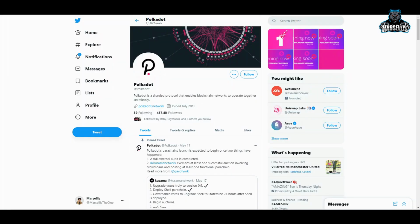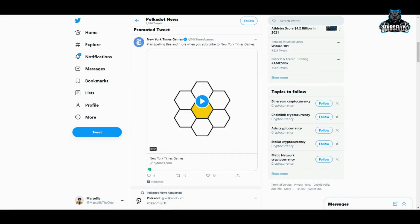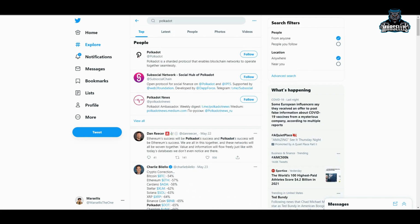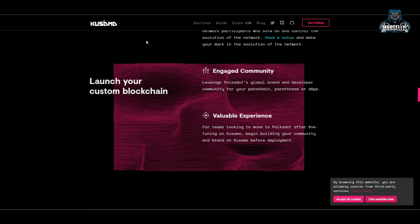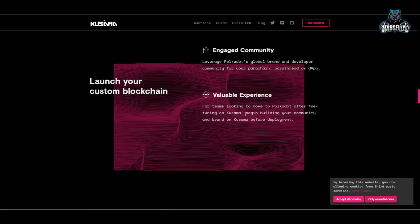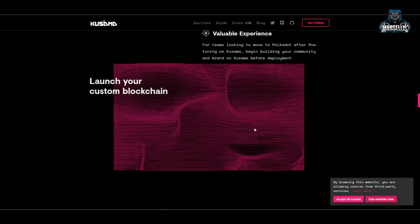So let's go over here and look. Polkadot does have a huge community here, 437k followers. And then they have the Polkadot news channel, which is 28k followers. Let's keep reading more about Polkadot because there's so much going on here. Polkadot and Kusama, they both tie together. Valuable experience for teams looking to move to Polkadot after fine-tuning on Kusama. Begin building your community and brand on Kusama before deployment.